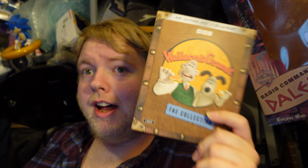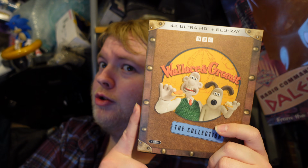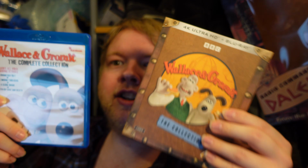I didn't really notice anything. Something I will say though, A Matter of Loaf and Death is actually running at the correct frame rate this time around, which is 24 frames a second, whereas the original Blu-ray release was running at 25 frames a second. So basically, there's now nearly a minute's difference between the two of them, which is something I'll get onto, which is important for later on.